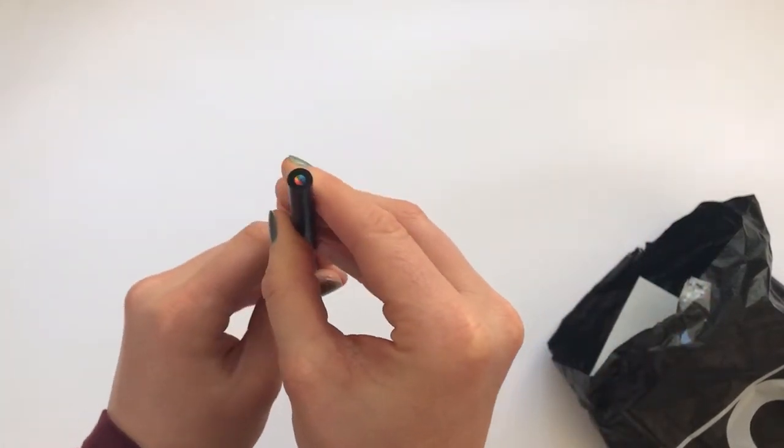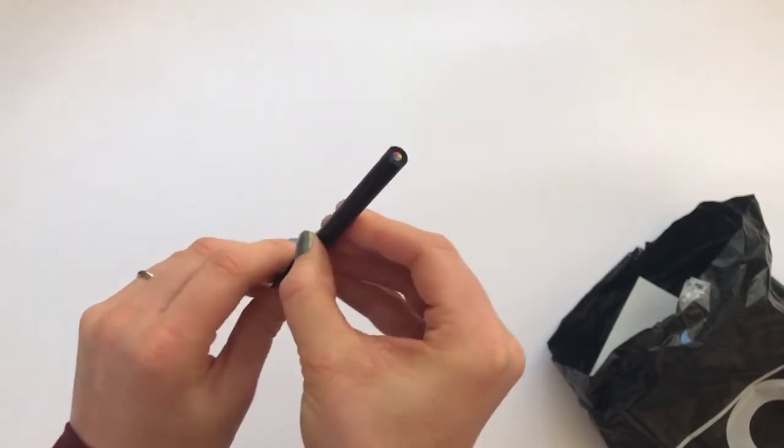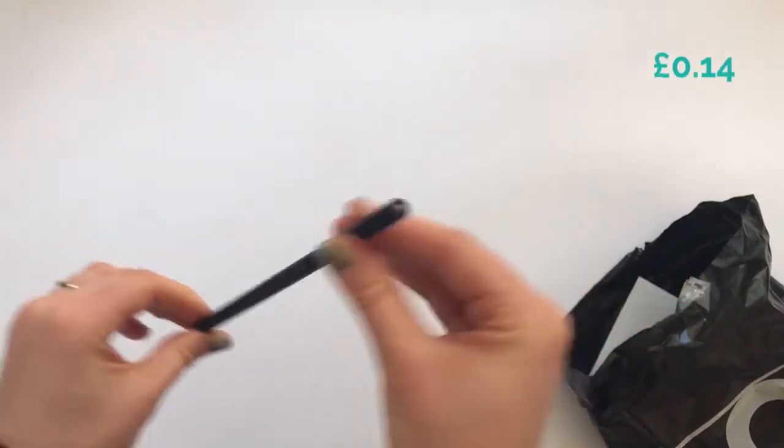I absolutely love the colours, and I was quite drawn to this. But I'm not sure if I'd use it very much. I think it was only about 20 yen, so really cheap.